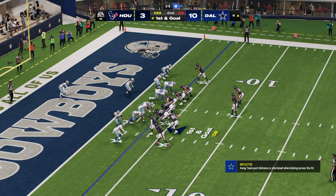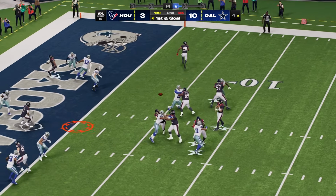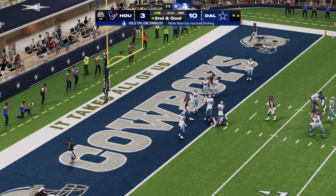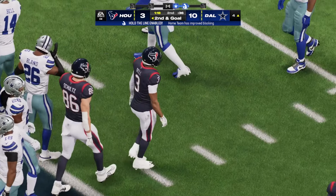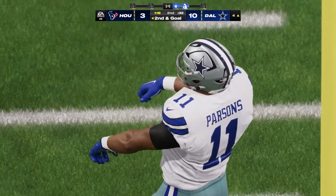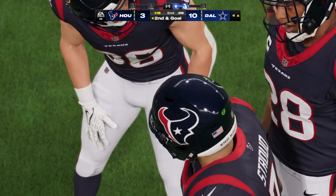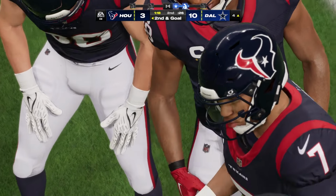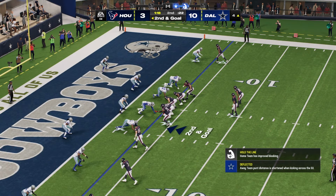And now first and goal, expect them to attack right here on this play. The throw again is Stroud. To the goal line, but it's incomplete. That's a pretty play there. Got in at the last second, helped force the ball free, and kept them out of the end zone. Line of scrimmage, again the four-yard line, second and goal.